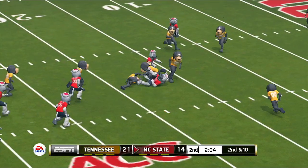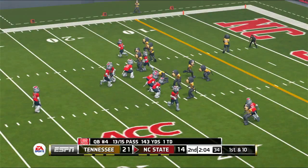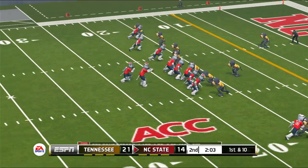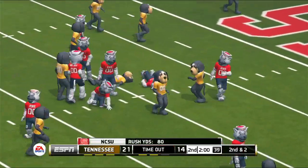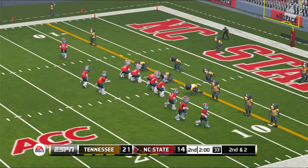Quick strike to the receiver. Brought down at the 18. Gains his way to the 10-yard line. NC State's going to use their first time out of the half here. It's second down, and they're about 2 yards away from the sticks.